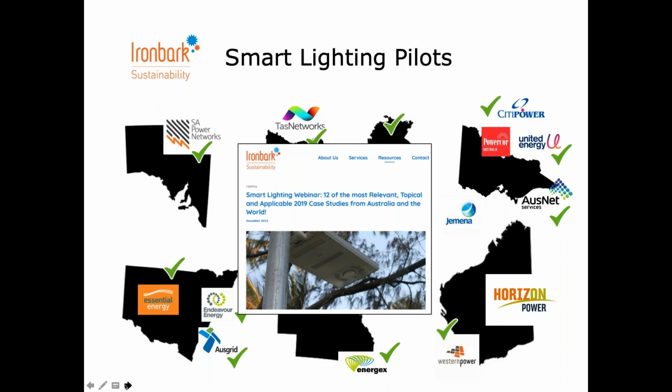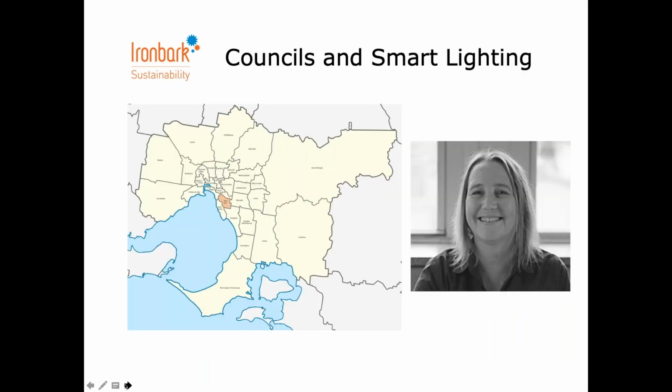All right, what about councils? Councils and smart lighting. Where do they come into all of this? We're now going to talk to Michelle Van Gervink, who is actually at the City of Darebin now, but was at the City of Glen Eira, working with United Energy, one of Australia's distributors, on installing connected smart lighting to an unmetered distributor network. Michelle, are you there?